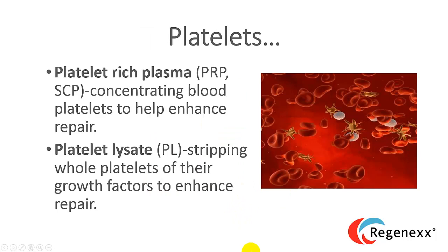We'll talk today about platelets, so it's important to understand that platelets are the thing that helps your blood clot. They also release growth factors that help healing. Consequently, we use platelet-rich plasma, which is concentrating those blood platelets to enhance tissue repair, as well as platelet lysate, which is stripping whole platelets of their growth factors to enhance repair. So those are two different things. Platelet-rich plasma, concentrated blood platelets; platelet lysate, more getting the growth factors out of platelets.